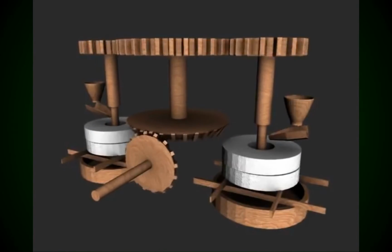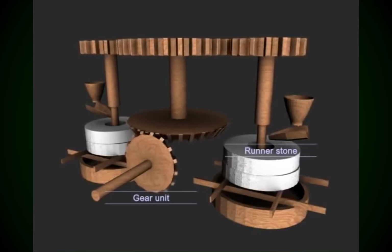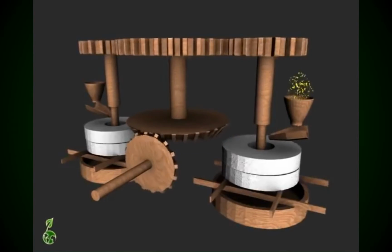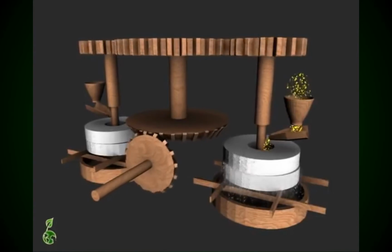The rotational movement of the water wheel spun the runner stone of the mill by means of a gear unit. The opening in the middle of the runner stone is called the eye, where the grains were filled in too. As the runner stone turned, the grains were being cut and crushed by the stones, which turned the grains into flour.